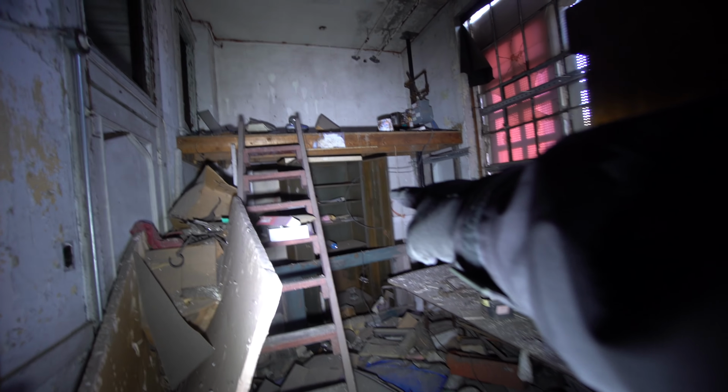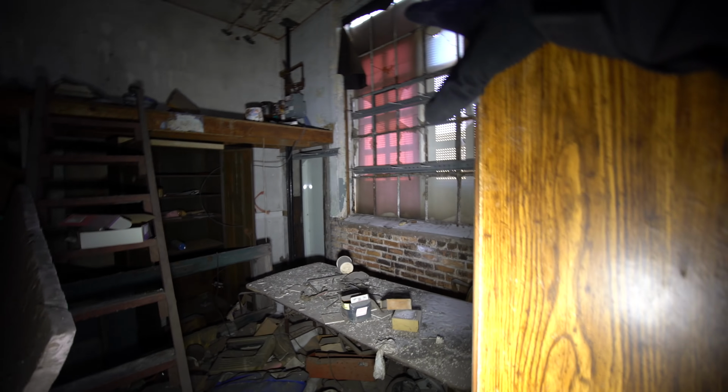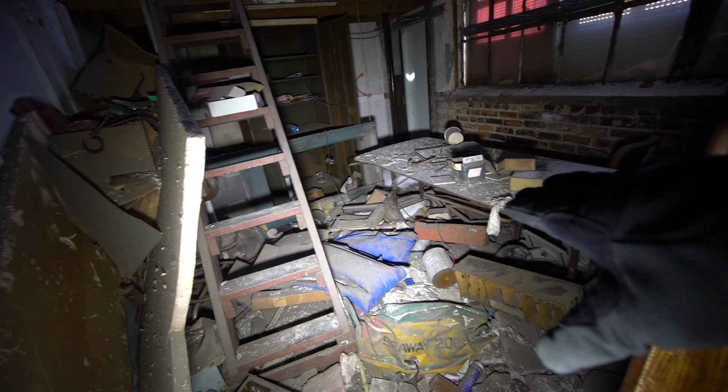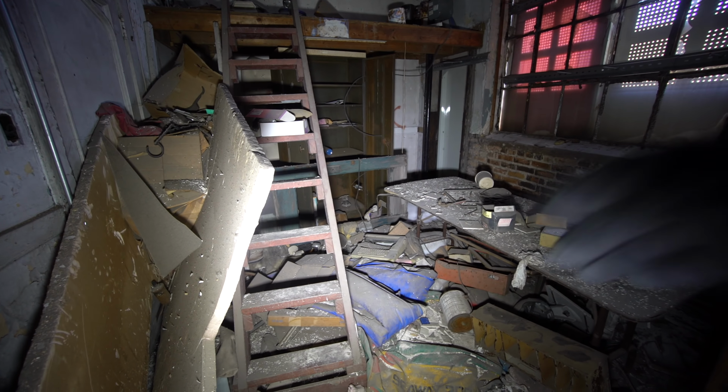The guys are telling me that all these rooms, all the way at the clock tower, have lofts inside of them. Everything should have light inside of it too, because there's windows. But they all have lofts. That's pretty cool. This place is really dirty and really dusty. So if you can't really make me out, it's because I'm wearing a mask to protect my own health.